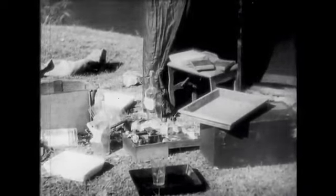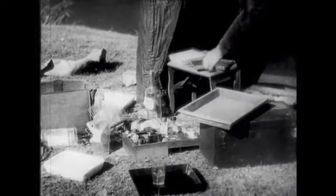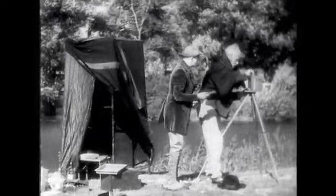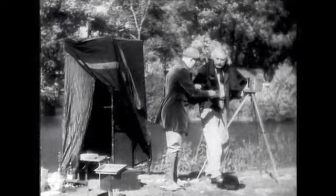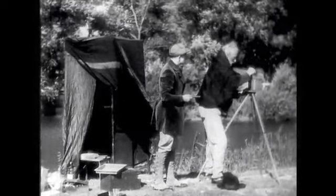Looking at this complicated portable laboratory with its boxes and bottles, its platters and jars, it is quite obvious that today's motion picture camera, which photographs 24 pictures per second, was beyond anyone's wildest imagination.